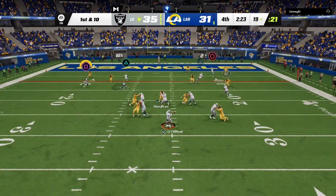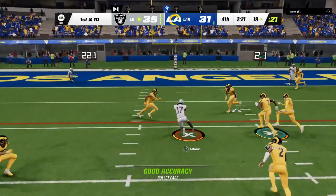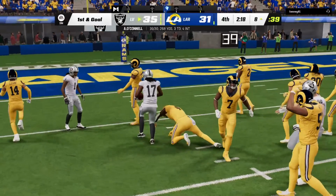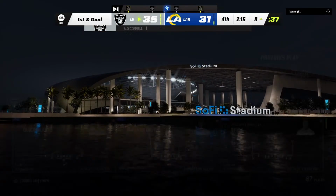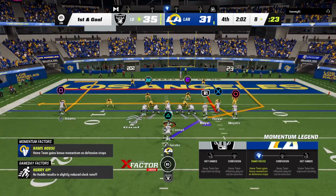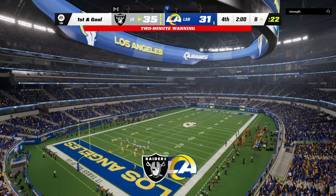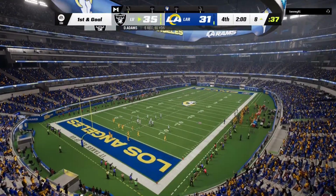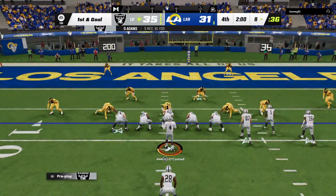Looking to throw. O'Connell. It's caught here by Adams. And they've got it inside the 10 at the 8. Another good gain. That's now 35 yards combined on those last two plays. Fourth quarter, down to the final 2 minutes, and we've got a one-score game. So it's Raider football as we get you reset.